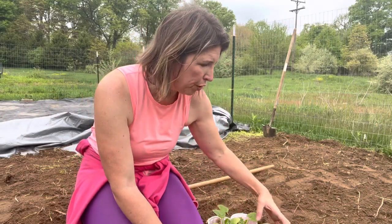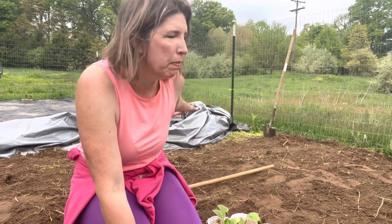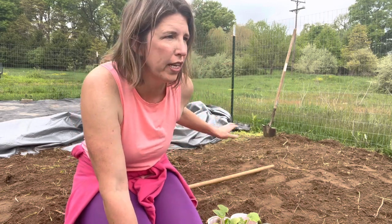So we'll see how much room we have. I'm going to space these out about 5 feet by 5 feet, and I may or may not get them all in this space, and then we'll just have to work again tomorrow. But yeah, I'm glad that we're getting these in the ground.